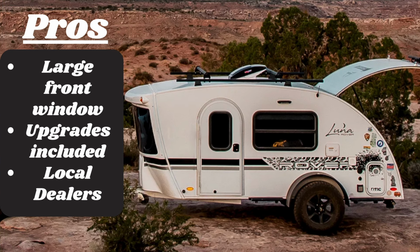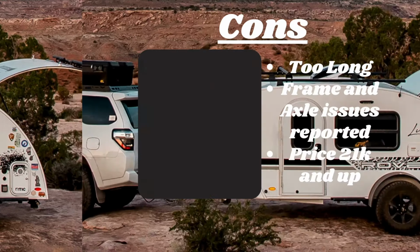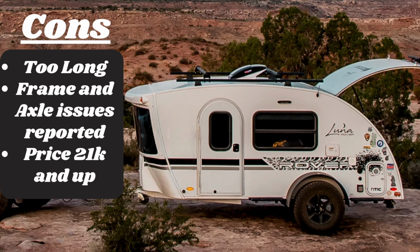The pros on the Luna Rover from Intech: that large front window, you cannot beat it. Most of the upgrades inside are included when you buy it, and there's plenty of local dealers to deal with. But on the cons, it's just too long for my garage. The frame and the axle issues that were reported on the Facebook groups, it's pretty big, and of course it's over $21,000.